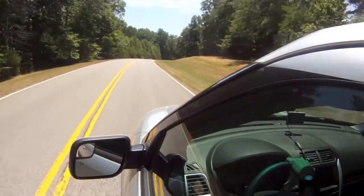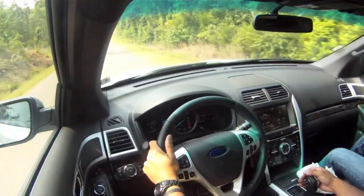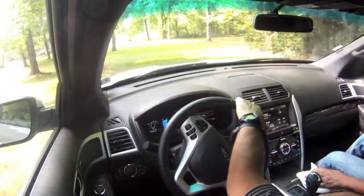Now, this is a large SUV, and the vehicle really feels large, and I don't mean that in a bad way. It certainly has enough power out on the highway to make you competitive. You'll have no problems passing. It's got plenty of power when you need it. The cabin is open and airy. The dash is large and it feels substantial. So when you're out on the highway or you're running around town, you feel like your passengers are going to be safe. And that's a good thing.